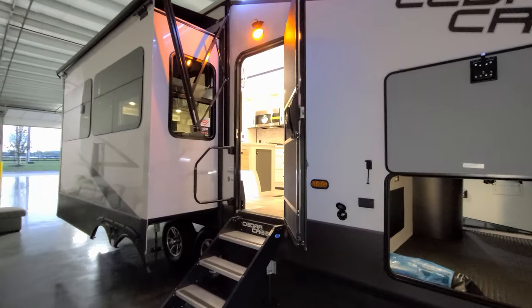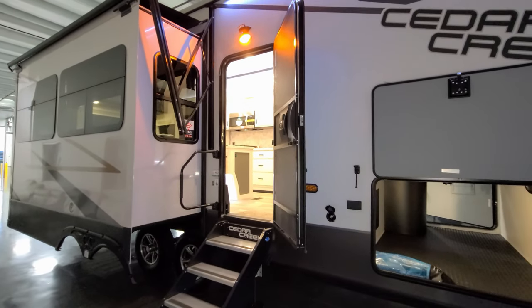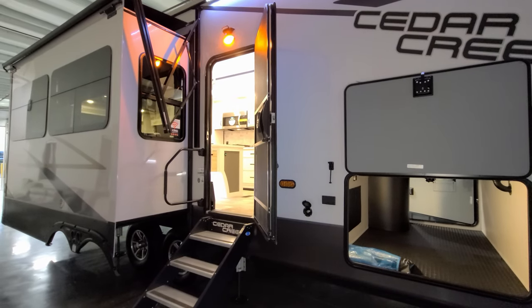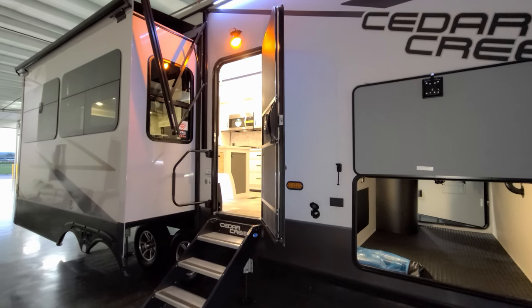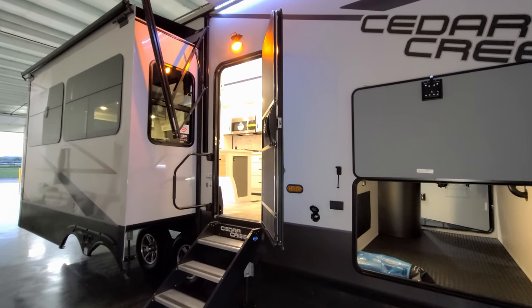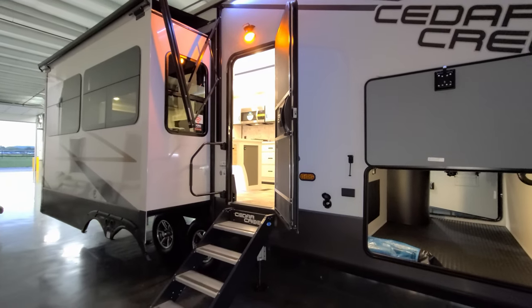And there's a 7-inch monitor that comes with it when you order it from the factory like this. And that will allow you to see around your vehicle when you are traveling down the road. And you can also get an aftermarket adapter to plug in that monitor and use it inside to see what's going on around the outside of your camper too.